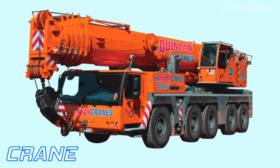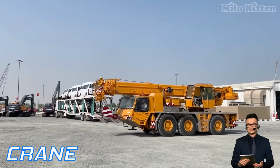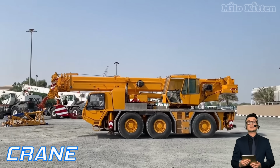Crane. Cranes are commonly used in transportation to load and unload goods, in construction to move materials, and in manufacturing to assemble heavy equipment.